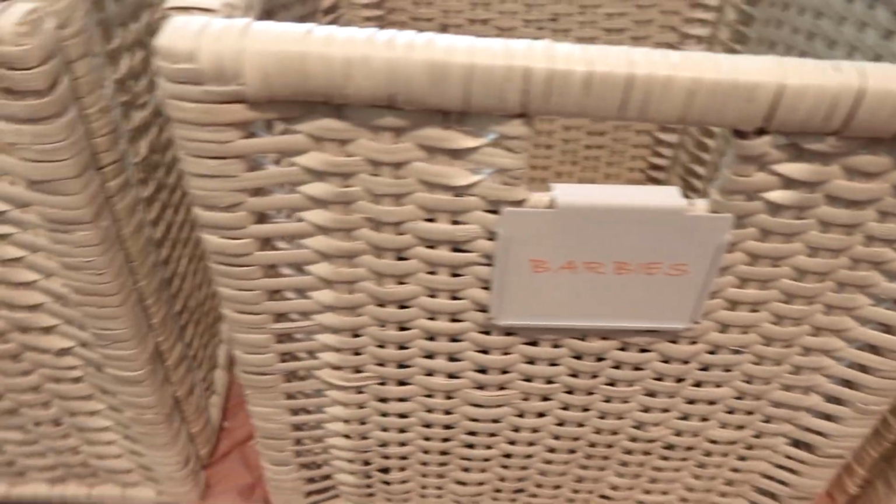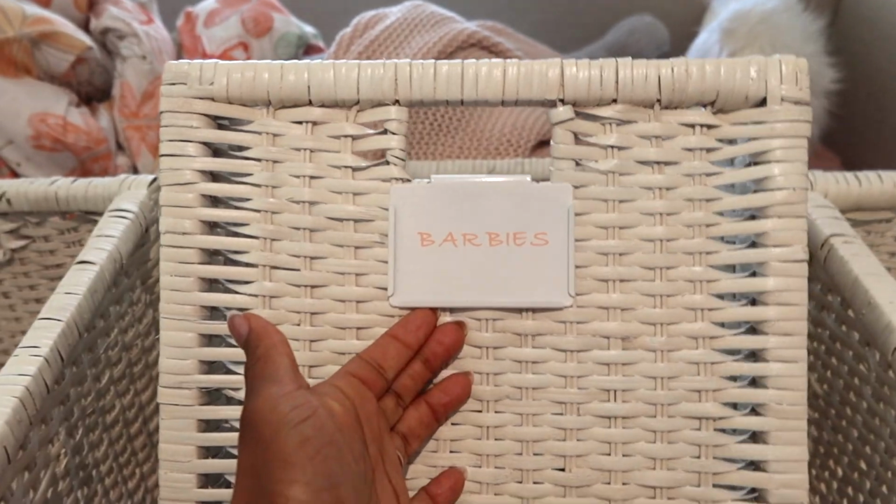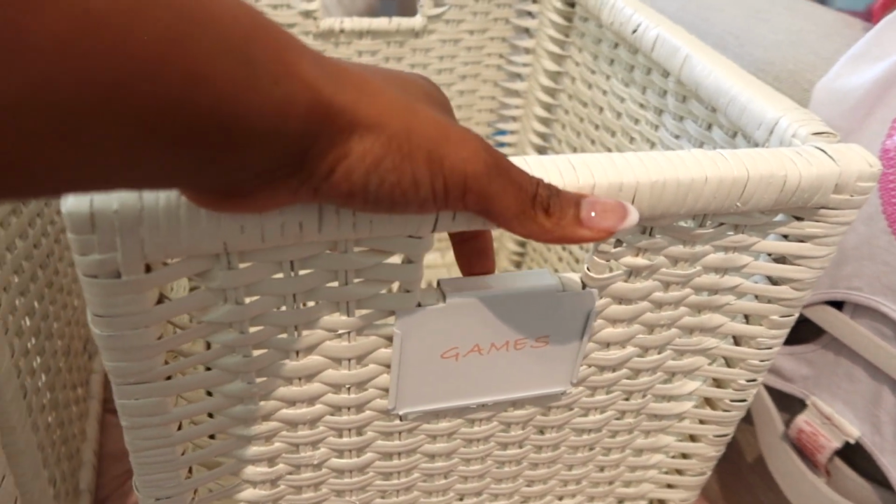Right. So I've already created labels. I don't know if I'm going to use this because I'm not sure if I like this. I don't know. I do actually. It's not bad. So anyway, already we have dolls in here. I'm going to put her Barbies in here, and I have games right here, but I don't know if I might stick to it.